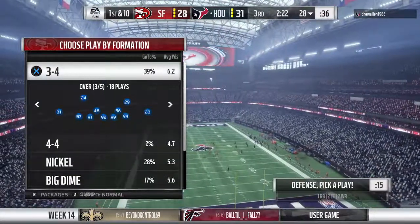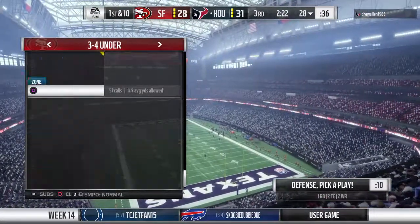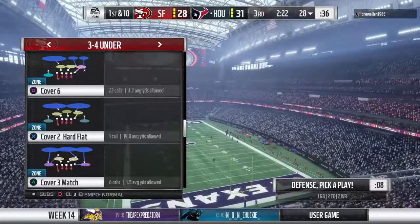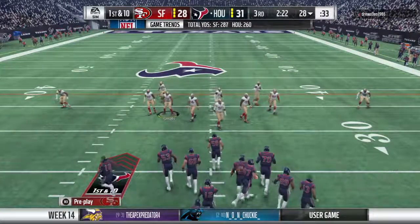You would have thought they would have been ready the last time. I mean, that's what you work on all the time. Make sure that no one gets behind you. That's the cardinal sin of defense, giving up the long pass. They did. Let's see how they adjust.